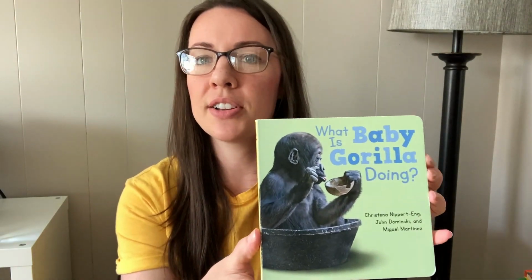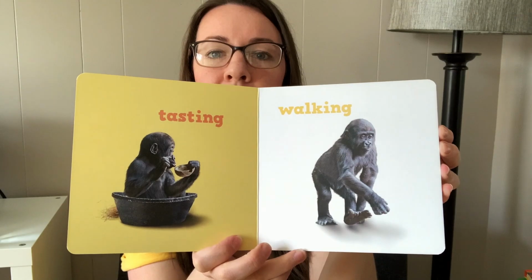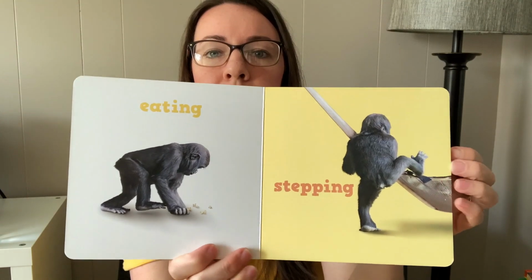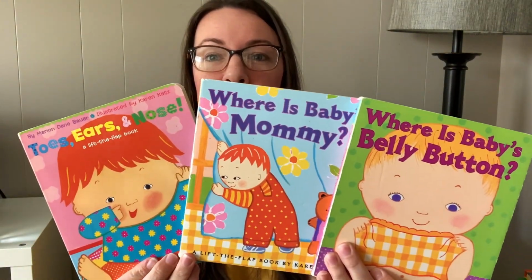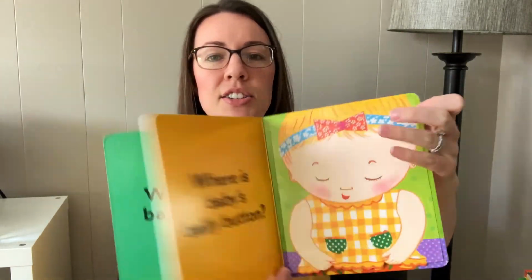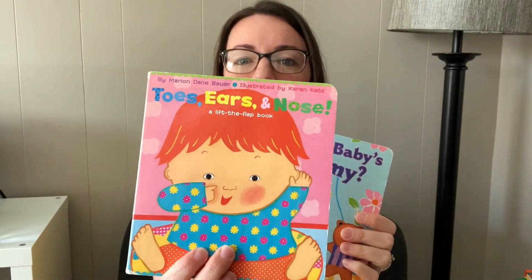This one we love. It's along the same vein, but it's just a very simple little gorilla, and he's doing different things. So they learn different activities. And then at the end, it has all the little things that he's doing. My boys love these Lift the Flap books. Kind of like a little peekaboo, where baby's eyes, under her hat, just very simple. And then there's Where's Baby's Mommy, and then Body Parts.